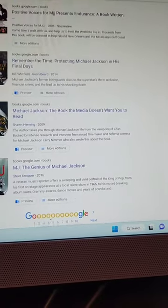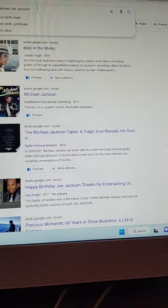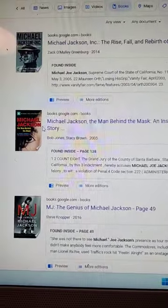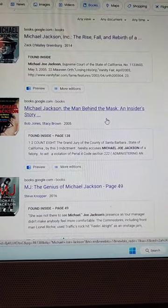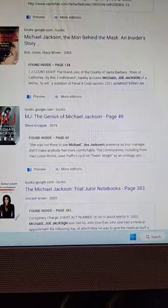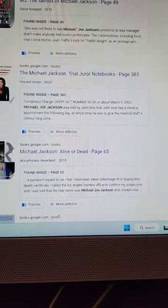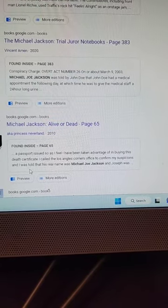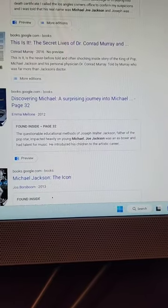I had this come up before. See, that's why you got to save stuff. Because I had it, and in so many books was Michael Joe Jackson. Okay, here we go. Michael Joe Jackson in The Man Behind the Mask, an insider story. MJ, the genius. And that's not Joe Jackson, that's Papa Joe. Here it is. Michael Joe Jackson. I was told that his real name was Michael Joe Jackson. That's in another book of his.